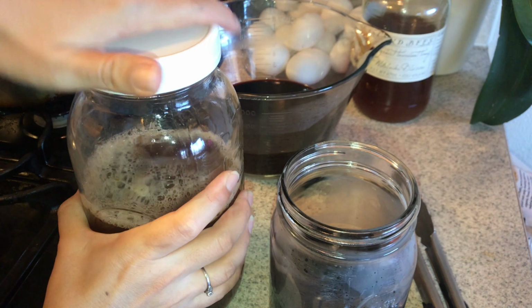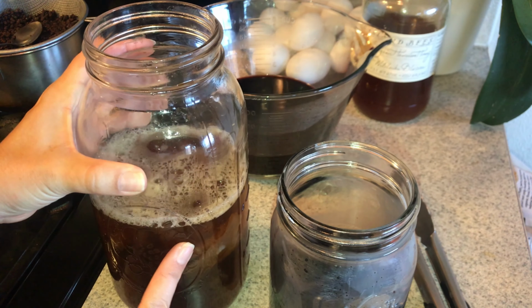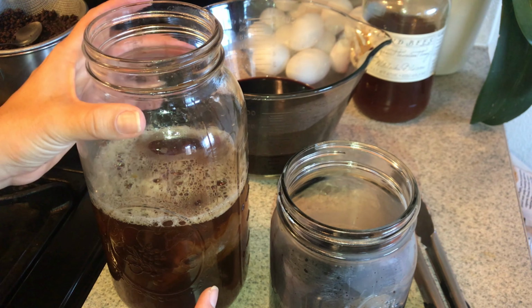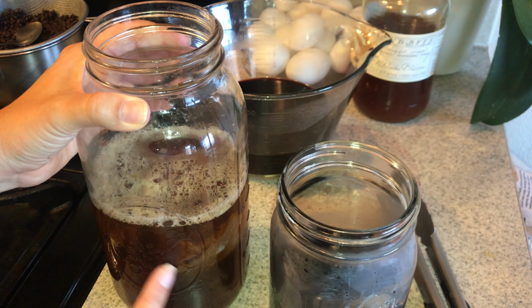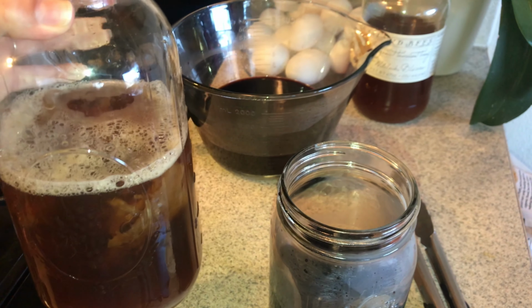But what I'm going to do is take the SCOBY out of this one, because my SCOBYs are getting huge and I have another one anyways that probably needs to be split. So unfortunately, I'm just probably going to toss this SCOBY. So I'll be right back. I'm going to take this out.